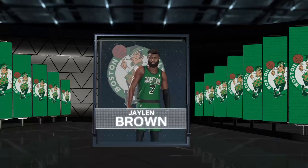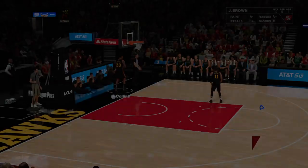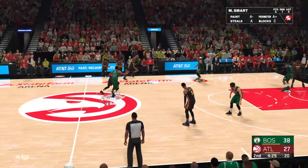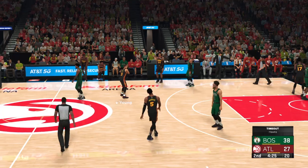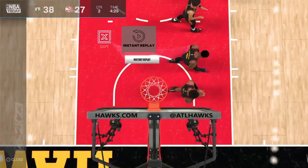Brown jams it in. And what amazing athleticism from Brown, putting on a show out there with slams like that. They need a good offensive possession. Yeah, they've gone a long time without a bucket. Now a timeout called by Atlanta.